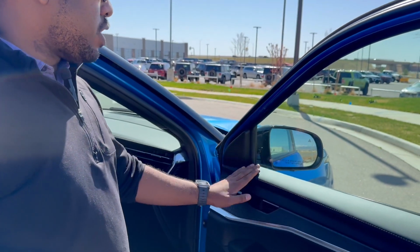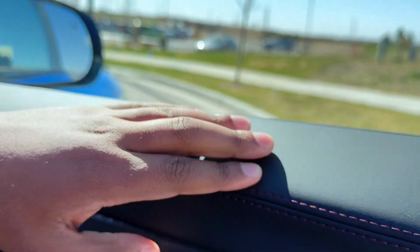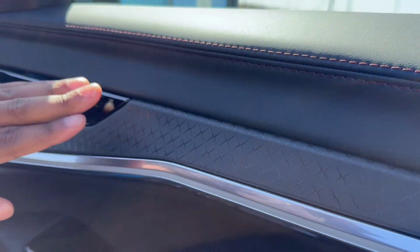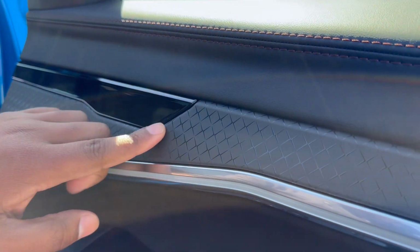All right, guys. So here we are headed toward the interior of the Wagoneer S. We'll start here. Looks like we've got some real, I don't know if it's genuine leather, but leather material with some real stitching. That's red stitching that you got there with some piano black details here, followed by this really interesting design.